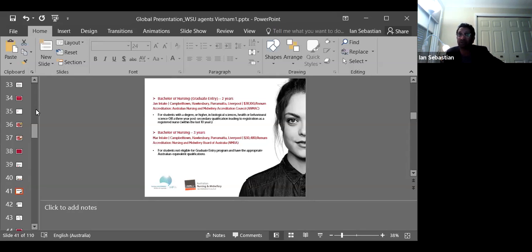It's reasonable in cost. The 3-year program is only 30,000. And for nursing, we've never had a scholarship before, but we are offering from 2021 a $3,000 and $6,000 scholarship, which is really good. For a highly ranked nursing program with a scholarship, it's really good.